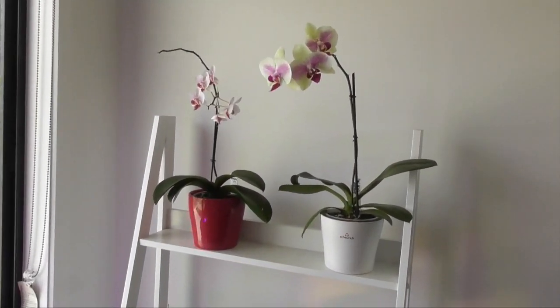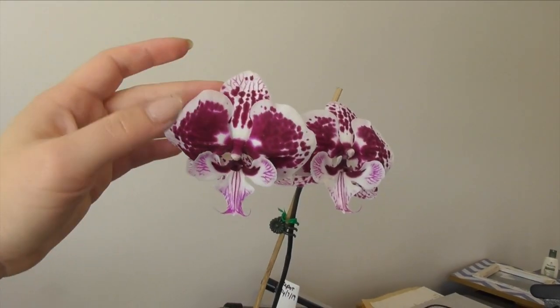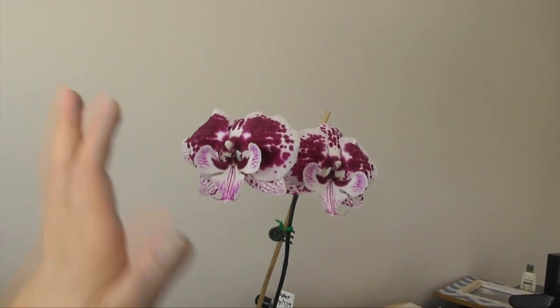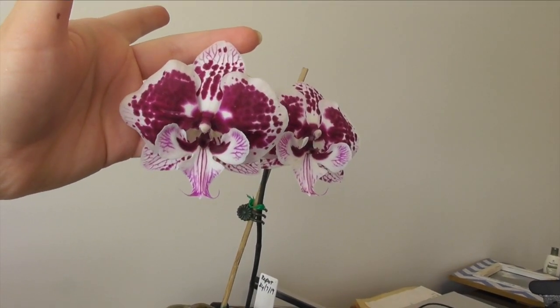Things are looking a little bare in my phal grow space. Up here we've got phal Chin Shing Smile Kitty, and you can just about make out the little smiling kitty there. Two eyes and little whiskers. I just love this phal, it's so cute. Kind of looks like one of those little flowers from Alice in Wonderland that could talk to you.